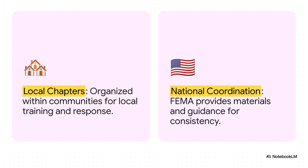The way CERT is structured is actually pretty brilliant. It's kind of a two-level system. On one hand, it's super local. You've got these community chapters that train for the exact dangers in their own backyard, whether that's hurricanes, tornadoes, or wildfires. But on the other hand, it's nationally coordinated. FEMA provides all the training guidelines and materials. So you get this consistent, high-quality training no matter where you are. It's really the best of both worlds.